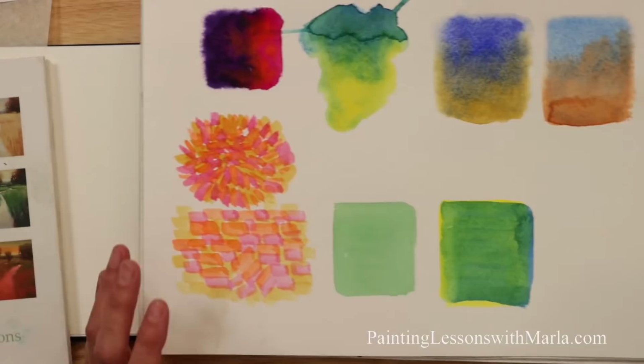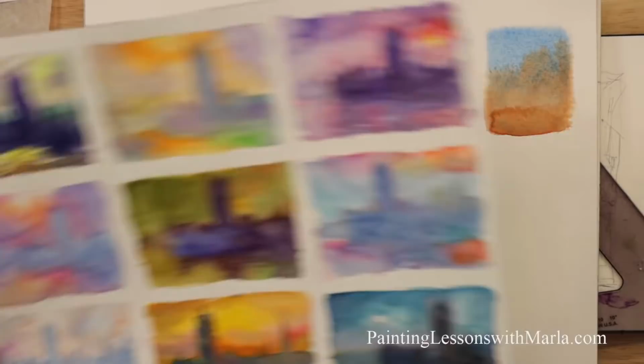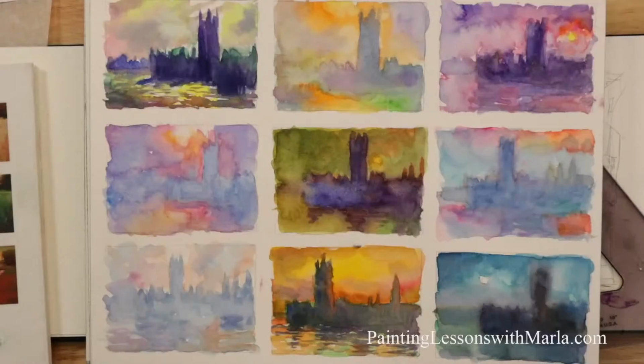Great. Okay, then we got into doing these little multiple studies. You guys know that I'm such a huge fan of doing multiples and working in a series. There's so much power for us in doing that. And I also think copying the masters is such a time-honored tradition and traditional way of learning. And I'm always looking for ways to bring the foundations of painting, color, and composition to you guys in a unique way, and in a way that's fun and easy.